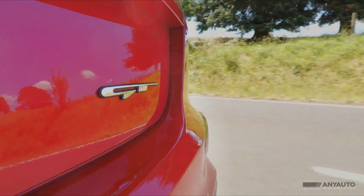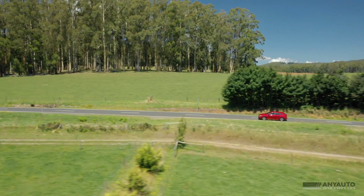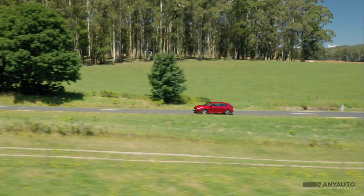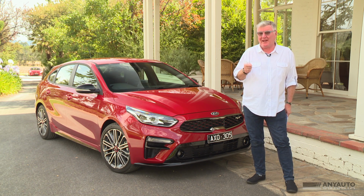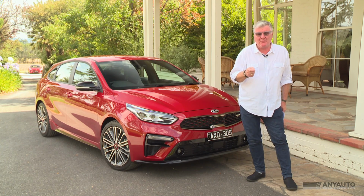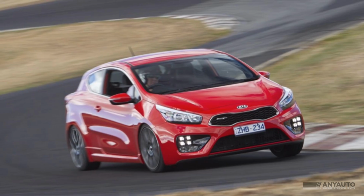Kia's waved its magic wand over Cerato, its top-selling car. They sold 18,620 last year. 1,206 of those were in December alone. While the Australian car market was positively awash with red last year, Kia managed to stay in the black, increasing its sales over 7%. They're now at 5.1%, which is one place behind Holden at 5.3%.